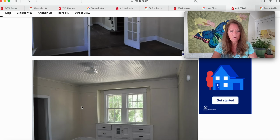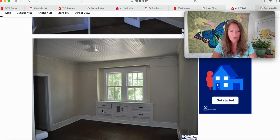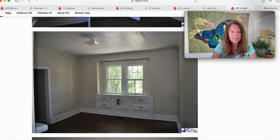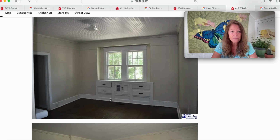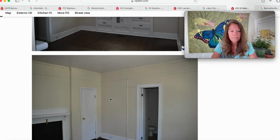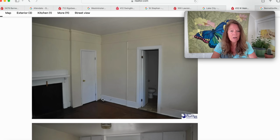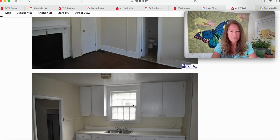Look at the beautiful woodwork. Oh, how nice are those. Built-in drawers right underneath that window. This looks like it's on the 2nd floor. Beautiful. $85,000 right here, you guys. And here we do have a fireplace, and there's a view of the bathroom.